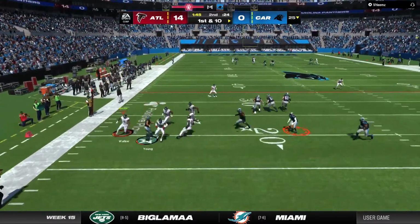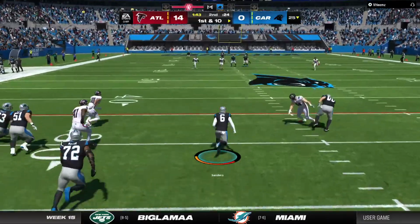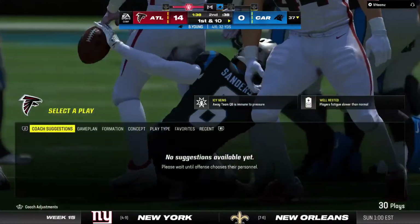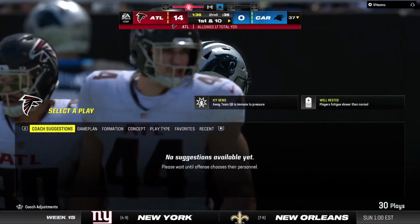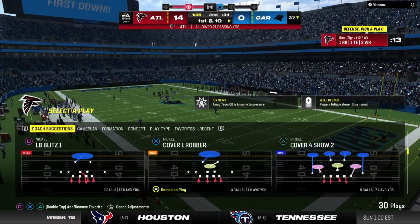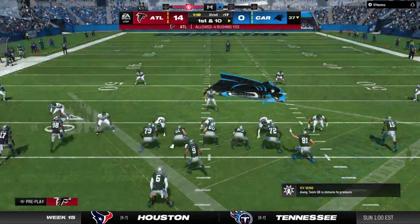Forced out to his left. Left side here to Sanders. And he'll be brought down right around the 37. Nice way to start the drive, a gain of 12 and a first down. And that's not a play that you see all that often at the start of the drive, but some teams, they don't mind doing it.